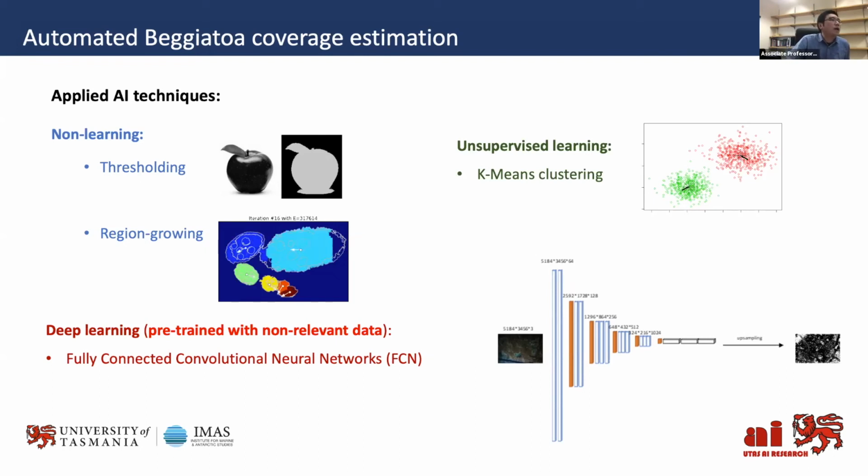So we try a few approaches or technologies. The first one is called thresholding, which means we use computer vision technology to define a threshold, which can classify all the pixels into 2 groups, black or white. And then according to that, we can detect the region covered by bacteria.